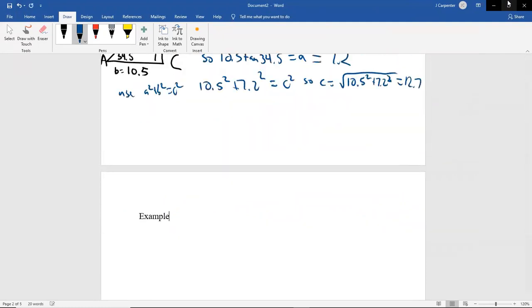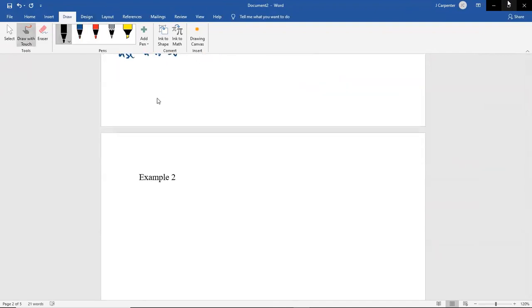Example 2, same thing. We're going to complete the triangle. Actually, no, we're not going to complete the triangle. We are just going to find the important bit of information. So I'm going to make another right triangle. These are not being drawn to scale. Please don't think that they are.